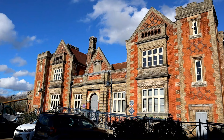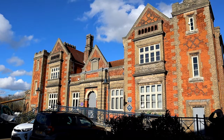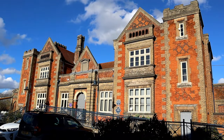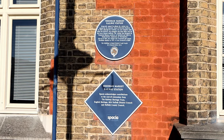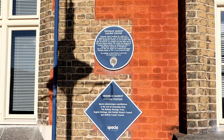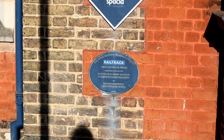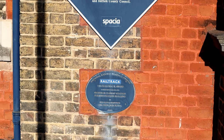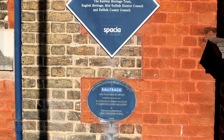Here we've got the original buildings at Needham Market Station, although sadly not in use as the station anymore. These were designed by Frederick Barnes and completed by a contractor named Daniel Rivett. We do have some lovely plaques on the wall about the history of the station, and it's just reminded me that this is indeed Grade 2 listed. Down there we have a plaque from Railtrack, the Railtrack Award. Do you really want an award from Railtrack?